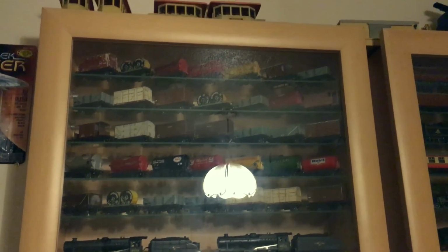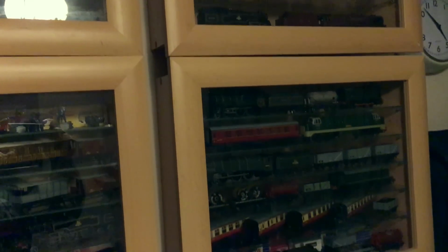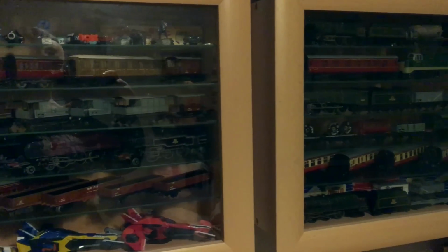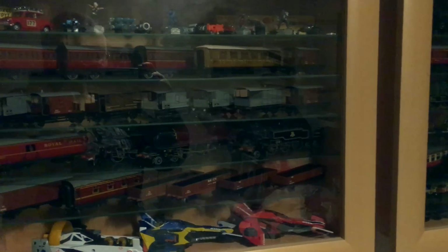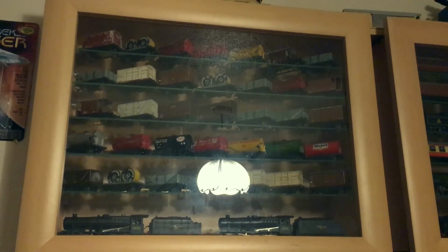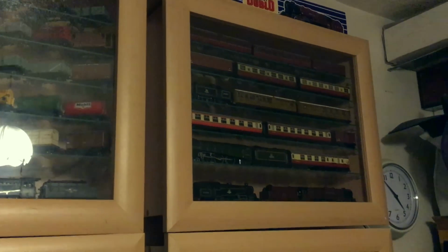Sorry about the reflection of the light in the room, but this in here is my Hornby 00 collection, and I have been retrieving this from my parents' house simply because my parents are downsizing. So I've got some more of these cabinets. These are the little ones, and the cabinets themselves actually just came from my parents' house. It's what my dad was storing the Hornby 00 in.